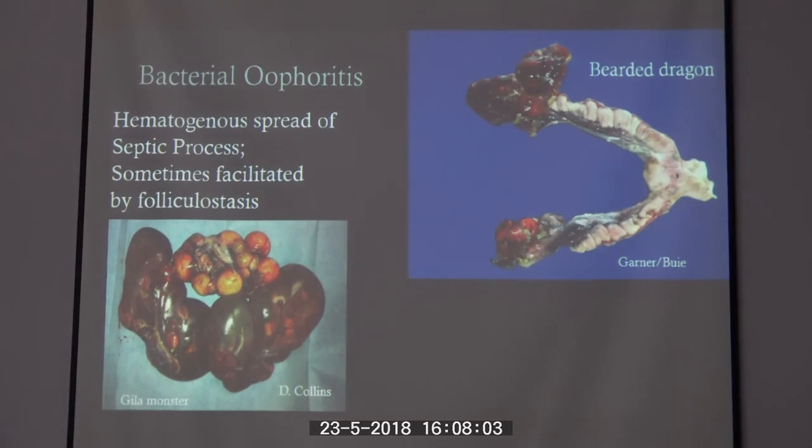Bacterial oophoritis primarily represents hematogenous spread of a septic process, and this directly relates to dystocia because the eggs provide an excellent medium for bacterial growth and are relatively protected from the immune response in this location, at least until the follicle ruptures.